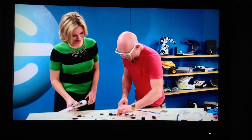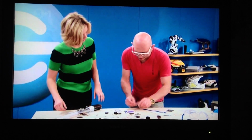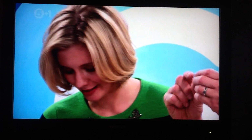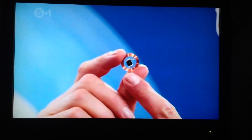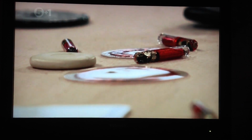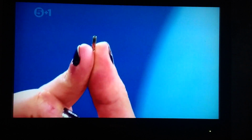I'd like to draw your attention first off to these things. Could you grab a few there, Rachel? I'll grab some tiny little ones. They're called RFID chips, okay? That stands for radio frequency identification. They're in use all over the place. All of you will have used them thousands of times.